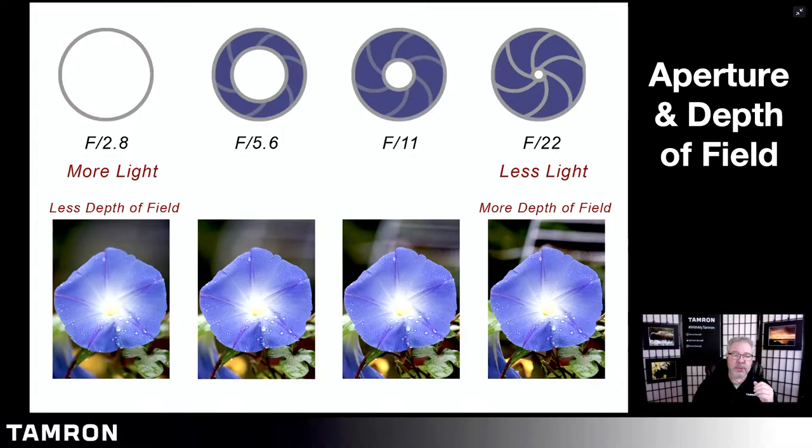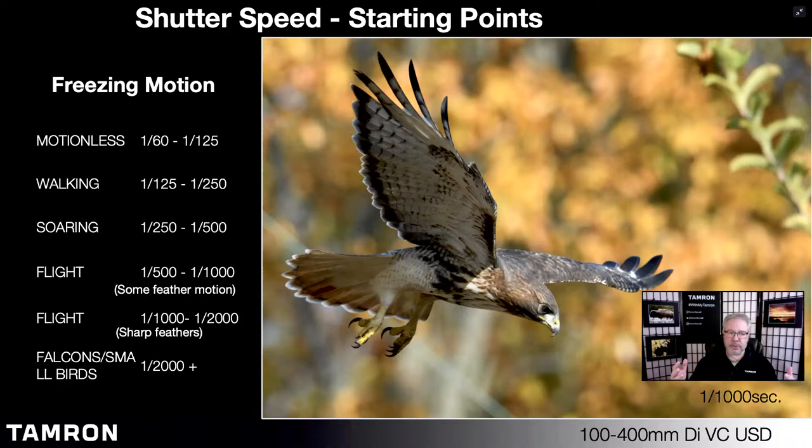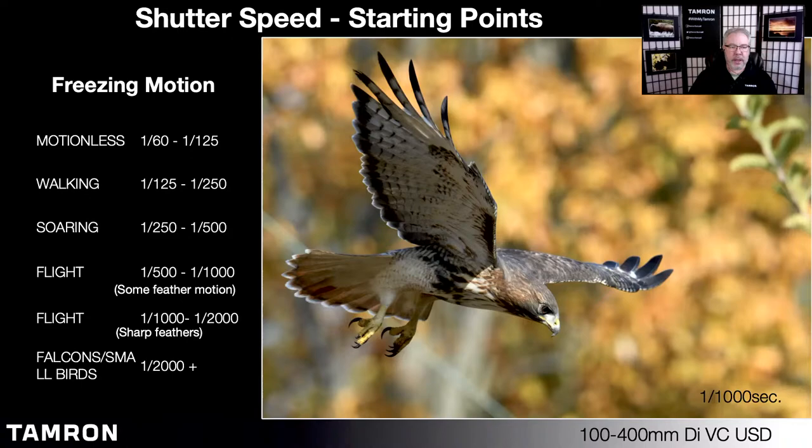Again, these are some starting points, and this is where you might want to do a screen grab with your camera if you want to, or even just pick up the phone and grab a quick shot off the screen to get these. But these are some suggestions, some starting points. If your subject is motionless, you can go with those longer shutter speeds. But as the subject begins to move, you're going to need to go to higher and higher shutter speeds. Birds in flight, if you want to freeze those feathers nice and sharp, you probably want to be at a thousandth of a second or higher.